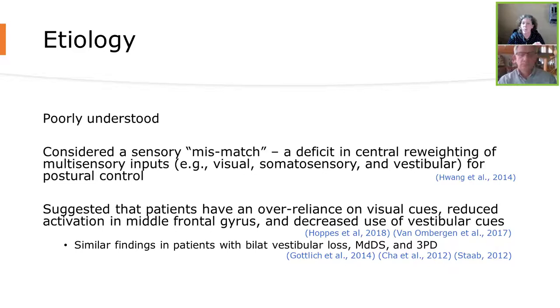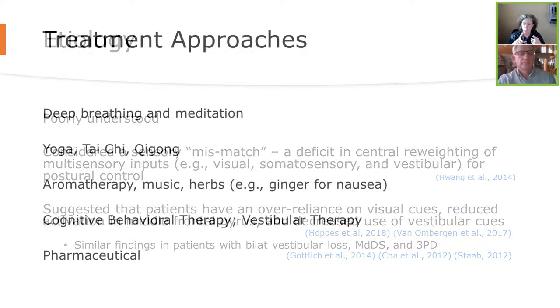And these are similar findings to those in patients with bilateral vestibular loss, Mal de Debarquement syndrome, MDDS, or 3PD. 3PD's previous name was chronic subjective dizziness. And we've certainly seen more research in that area. And there's a variety of treatment approaches.